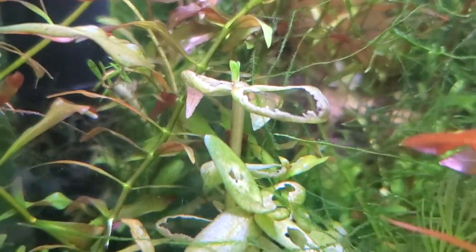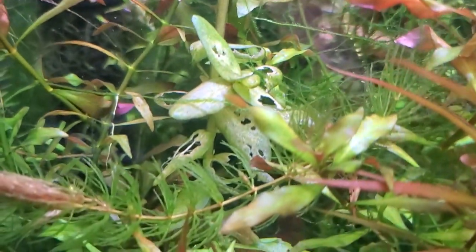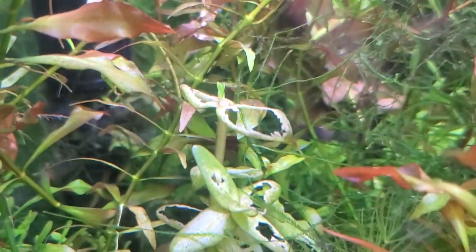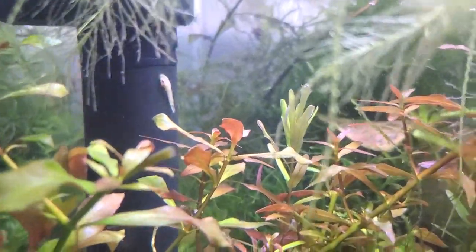But over here, you can see, thanks to those snails, rather than the plant dying and just producing ammonia and whatnot, instead of leaving these leaves with holes where they can't even photosynthesize like you see, the snails have trimmed them to the edge. And we can see new growth actually right there at the top. So the snails in this case, as well as the little baby plecos, they've done their job.